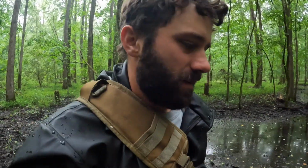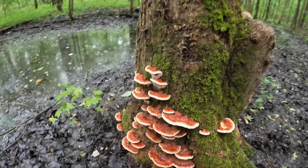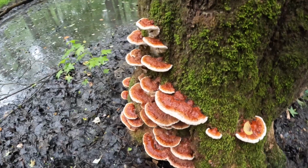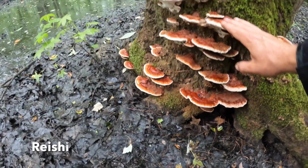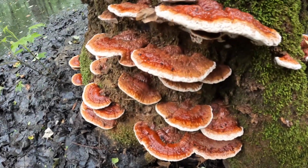I just have my breath taken away. Check this out. Whoa. Another mushroom. Beautiful. Reishi mushrooms. Wow. That is gorgeous.